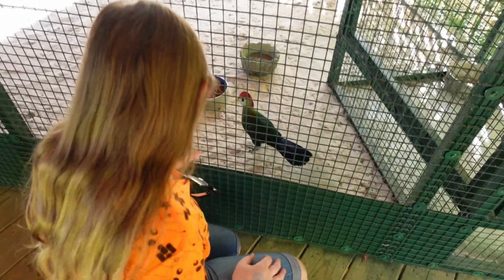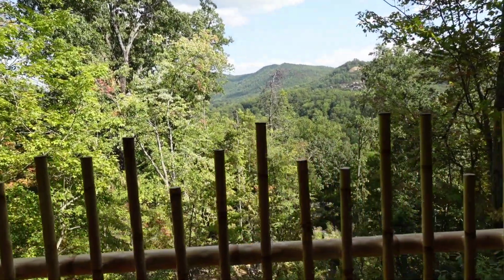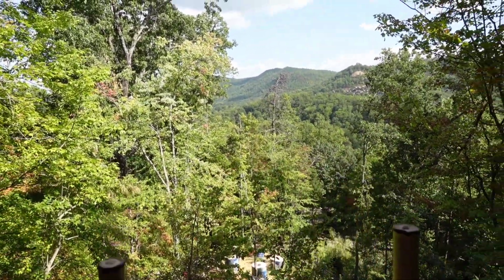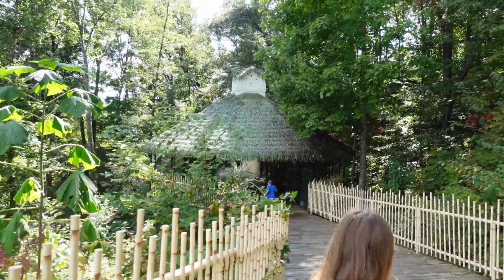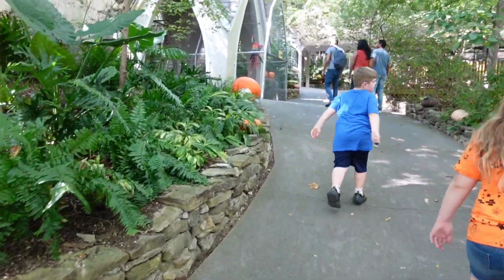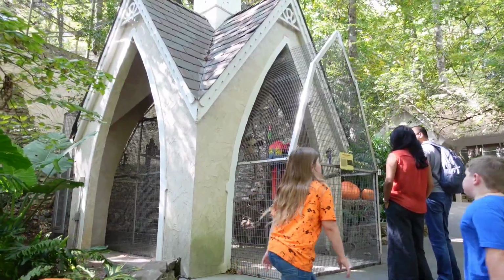Right there. Now, if you've been to Pigeon Forge or anywhere in Tennessee, you'll know there are a lot of hills. I didn't see many stairs, so you can take a stroller or a wheelchair, but just be prepared to go up lots of hills.